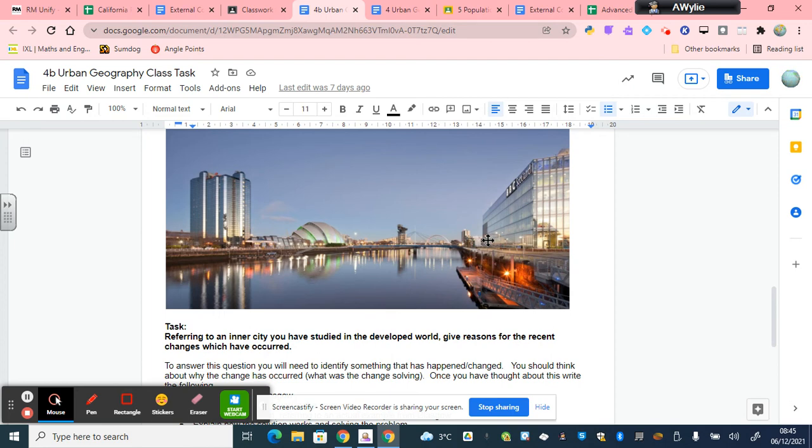The old crane, which we can see in the photograph, has been retained and preserved, and that's because this is a heritage monument and leads to a link to the past. It also creates an attractive landscape feature.